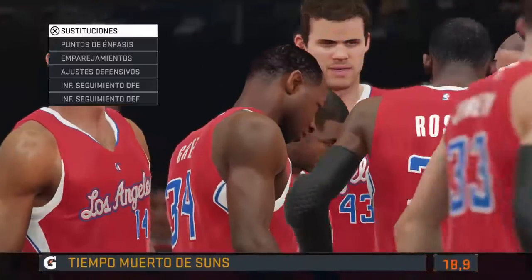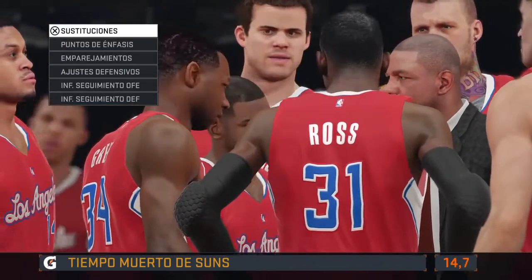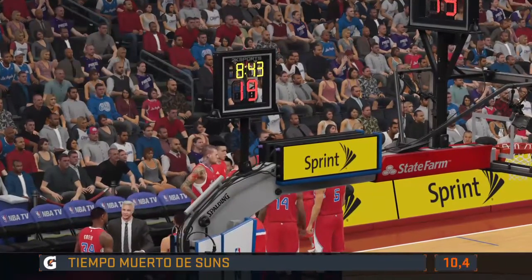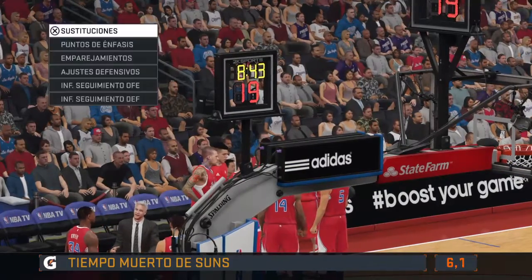Big step forward in the play of Terrence Ross last year, and you can see why fans are excited about his growth. He has the physical tools and skill set to become an elite wing player. Timeout called, the Suns.